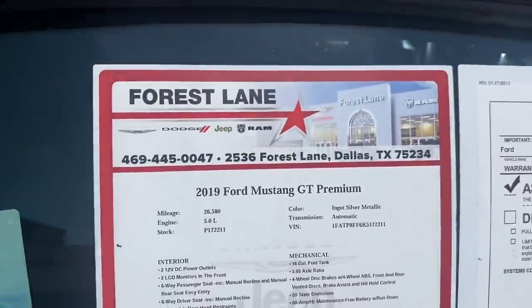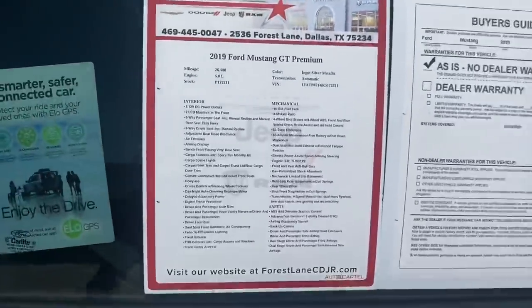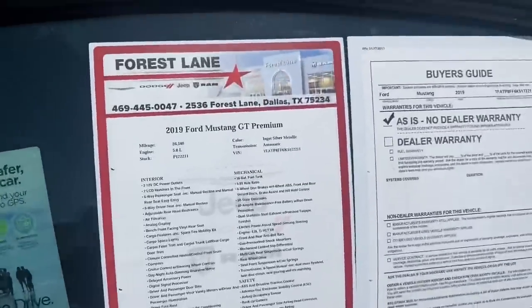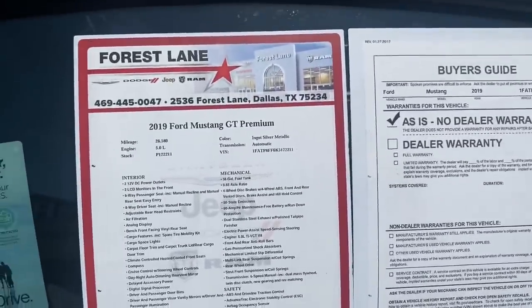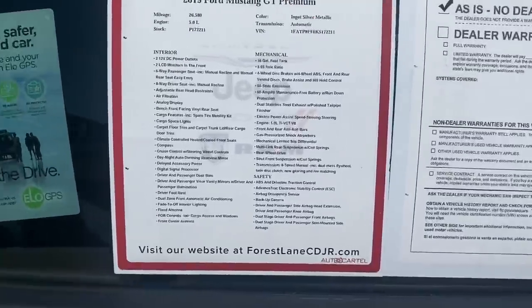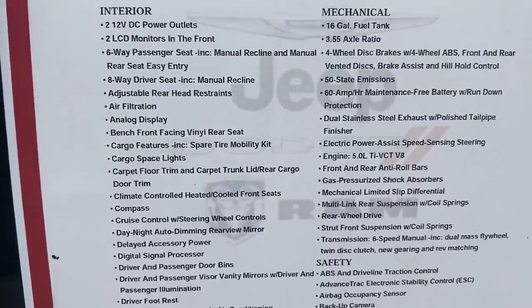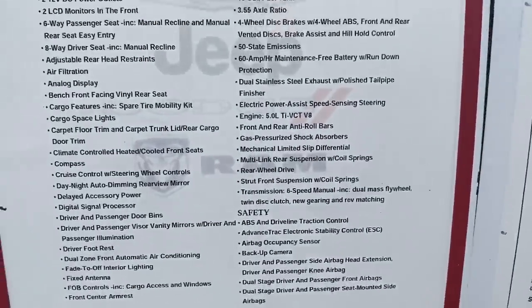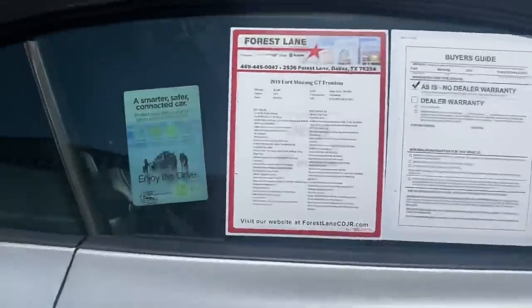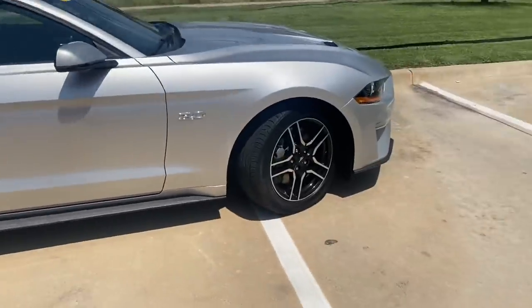2019 Ford Mustang GT Premium. Premium is a mixture of the performance and the eco type. They kind of mix together some of what you get in this vehicle. So give y'all a rundown. It has 26,000 miles on it. 5.0 liter V8, y'all already know that. But let's pop the hood.